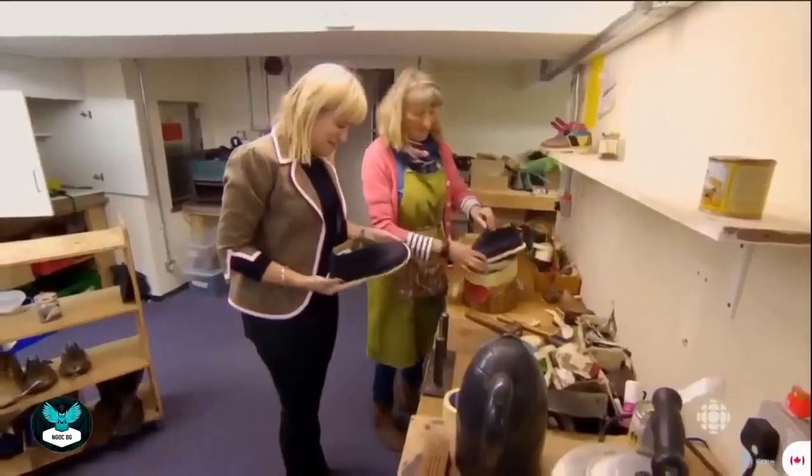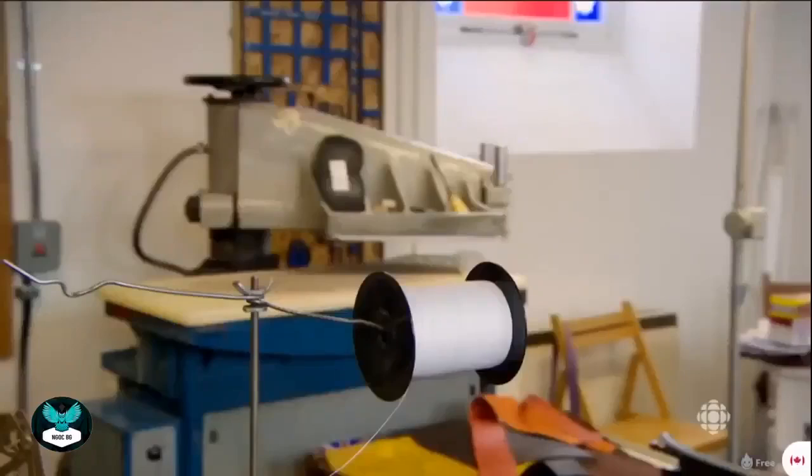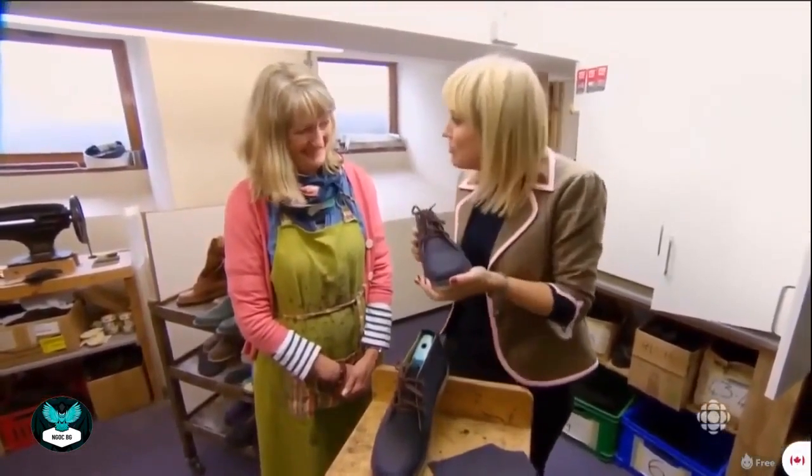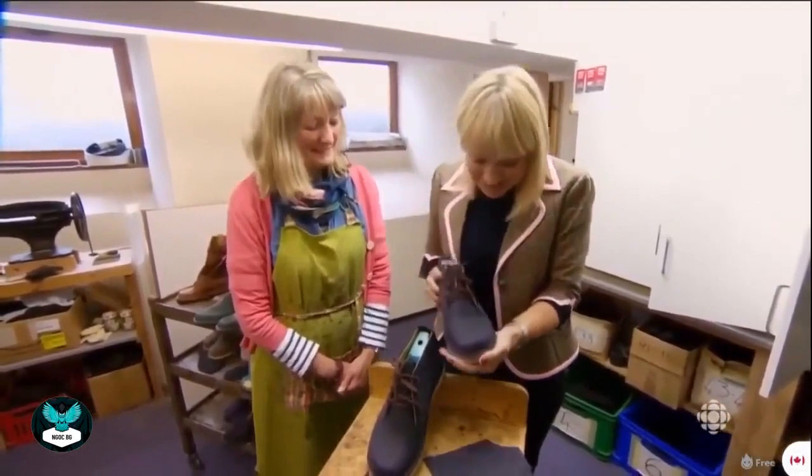The sole is then trimmed and we're almost there. I'm thrilled. My first pair of handmade shoes, and may they serve me for many, many miles in comfort. I think they're going to make all the difference. Thank you so much. It's a pleasure. Thank you.